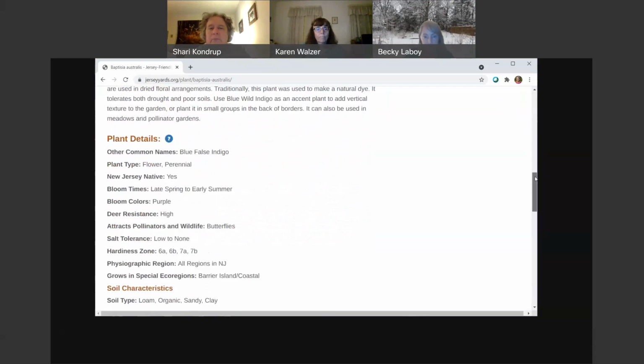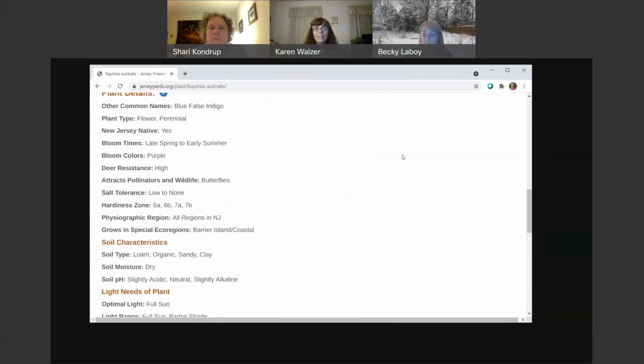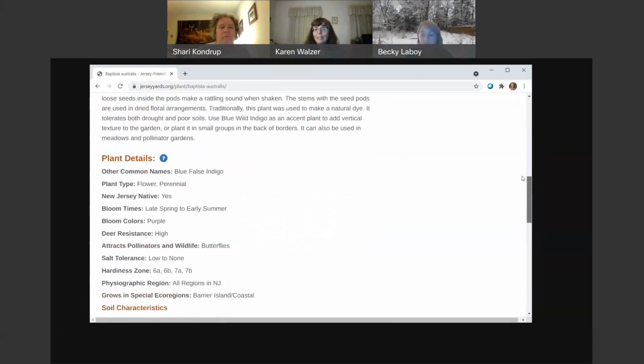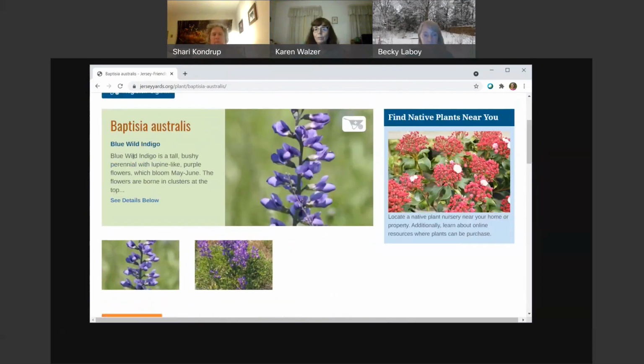And it attracts pollinators and wildlife, butterflies. It doesn't have birds listed on here, so I'd have to do a little more research. I Googled around a bit. Some sites said that birds eat them, but they didn't really give specifics. Sure, they're reputable. And I think that was the last question.